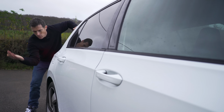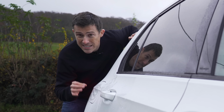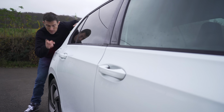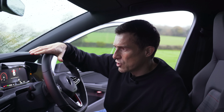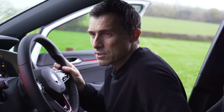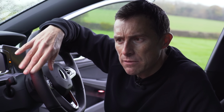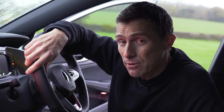The new body panels and an almost flat underfloor mean that this new Golf GTI is actually 0.3 of a Cd more aerodynamic than the old car. That will mean something to you if you're an engineer. If you're not, yeah. The car features a new aluminium front subframe over the old Golf GTI. This makes the front end stiffer and the steering more responsive. Also, it saves a bit of weight, 3 kilos, though this car still isn't particularly light. It comes in at 1,463 kilograms in total.